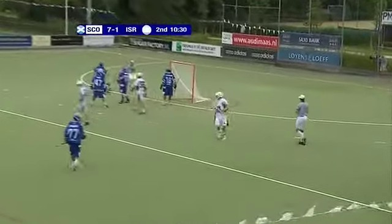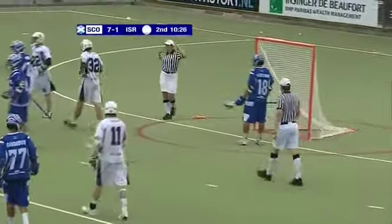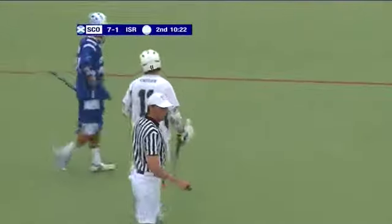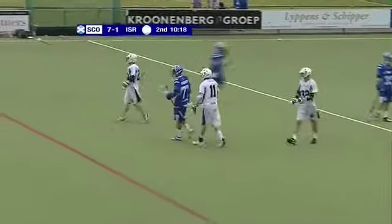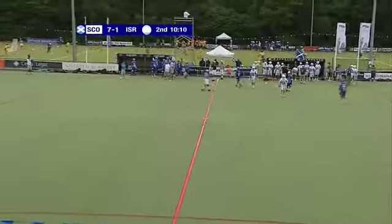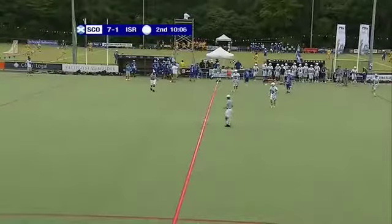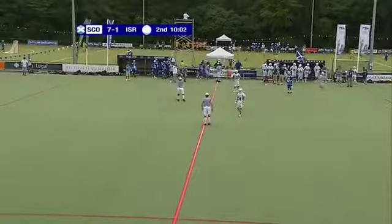Great poaching on the goal. Altshuler has already had a little bit of shenanigans with Troy Kacher. First one wasn't called, that one was. Either way, it's Hayway with the goal. And as that was after the ball, there shouldn't be a face-off. It's score Scotland 8, Israel 1.